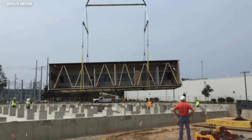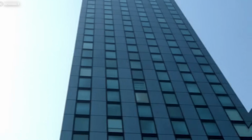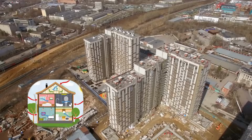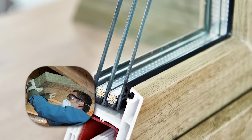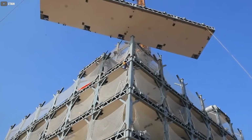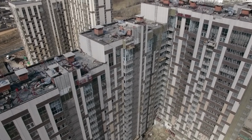One standout project that highlights the prowess of modular machines is the T30 Hotel. Built in just 15 days, this 30-story building boasts energy-efficient features like triple glazed windows and a thermal insulation system. The speed and sustainability of this project caught global attention, proving that modular construction is the future of urban development.